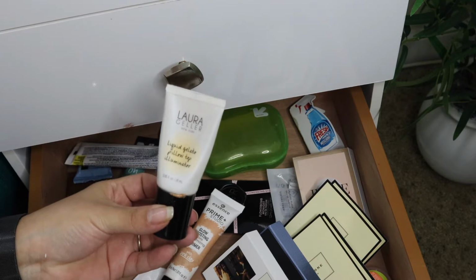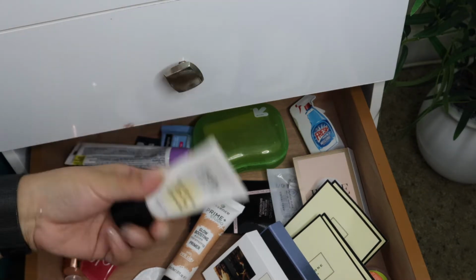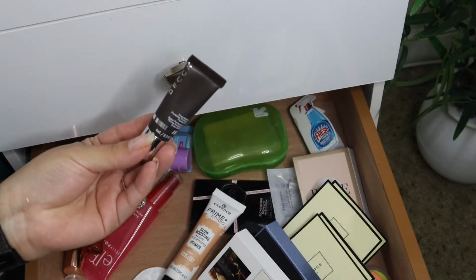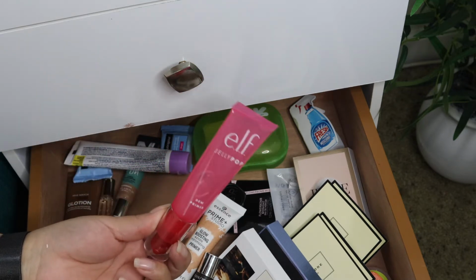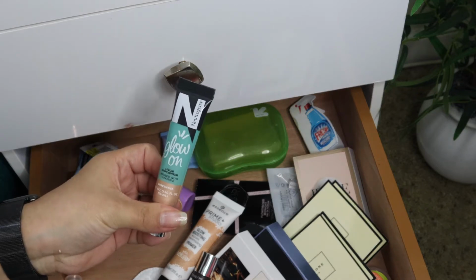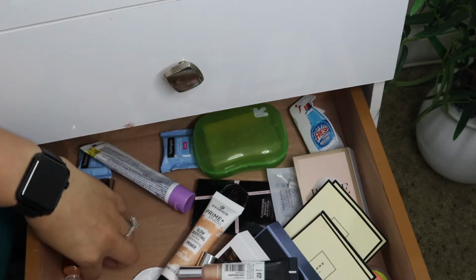The Laura Geller Highlighter, Liquid Gelato Highlighter in Gilded Honey. A small Becca Evermatte Poreless Primer. I don't use this because I have dry skin. The Jelly Pop from e.l.f. This is the Dew Primer. A Glow On Liquid Highlighter from Neutrogena in the shade Supernova.